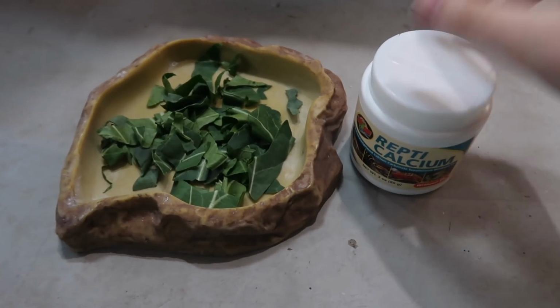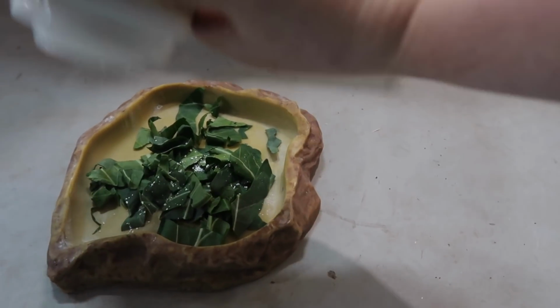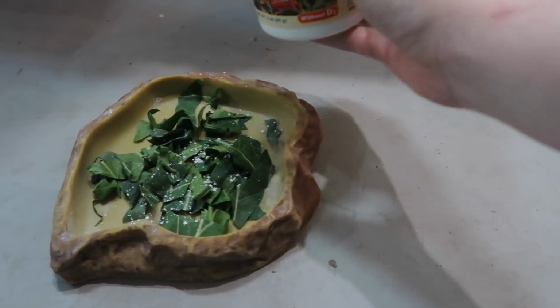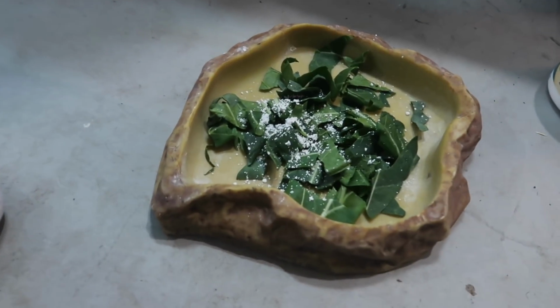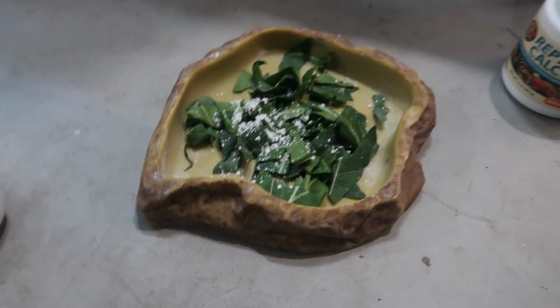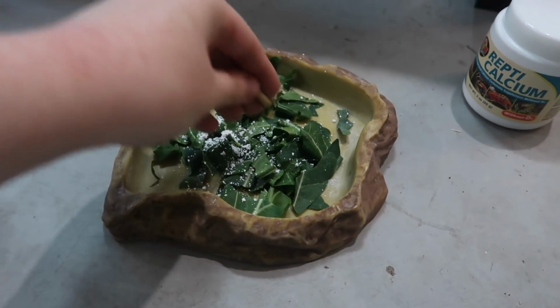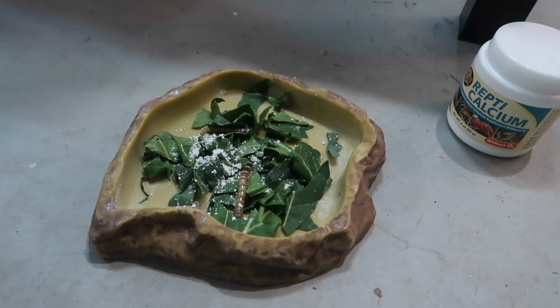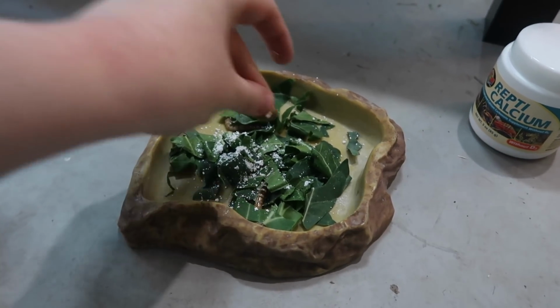So now to finish off my bearded dragon's salad, I'm going to add a bit of calcium without D3. There we go. And then I'm also going to add a few superworms onto it. Normally I prefer giving her crickets because they're a little less fatty, but I don't have any crickets right now. I need to get my crickets tomorrow, so she's getting some superworms tonight.